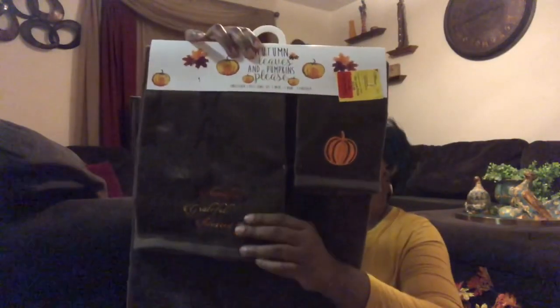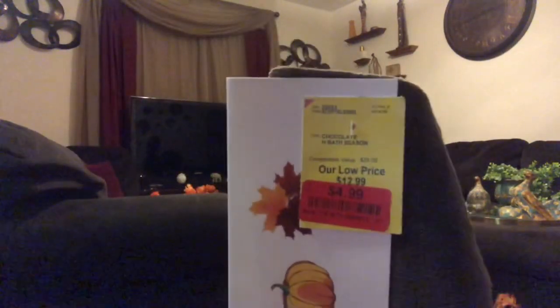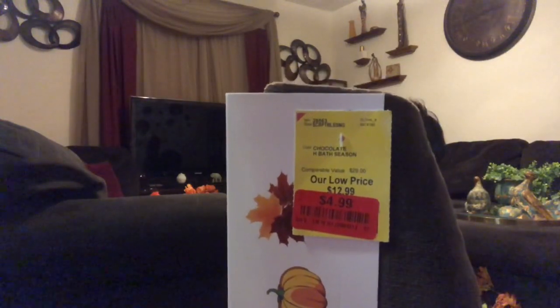This is an embellished three-piece towel set. It is one bath towel, one hand towel, and a fingertip towel. And it was $4.99. Their price, $12.99. I know I didn't have this for 2 years. I was supposed to use it last year and I never did. So I will be using this year.